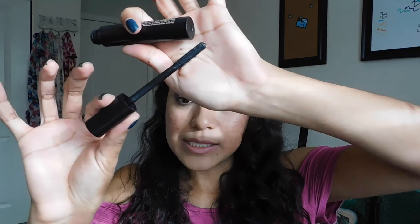A product that's staying in is this Dollface Effort Lash Mascara. This is what I'm wearing on my eyes right now. It is a really nice mascara. It has a pretty standard wand, but it does really great things for the volume on my lashes, which is what I need from my mascara. I don't really need length. I'm not too worried about curl. Mostly I just need a little bit of volume.